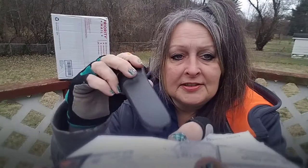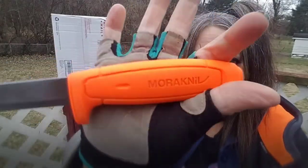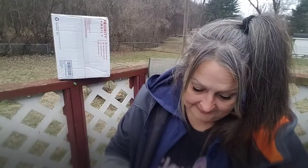There are rips and tears. Oh, there's another one down here. So we're lucky this made it to me. I hope everything that was in here is in here. I'm using my Mora that I got from Rick over at Texas.